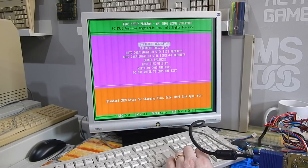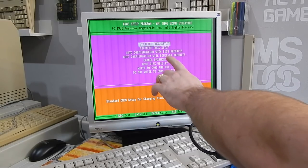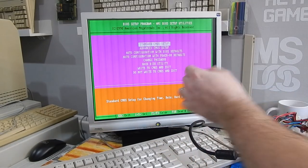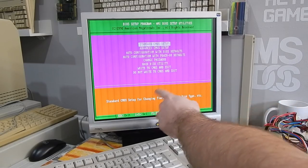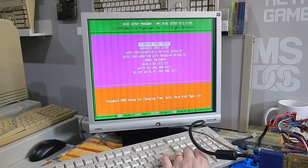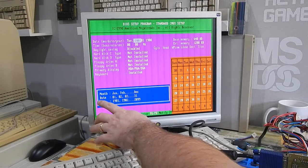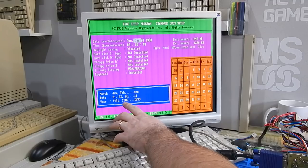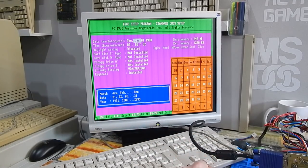American Megatrends BIOS. I wouldn't get too worried about this sort of vertical banding here, if you can even make that out in the camera. That's probably just this LCD monitor. And look at that. Year 1901, 1902, up to 2099. So this board must be Y2K compliant.